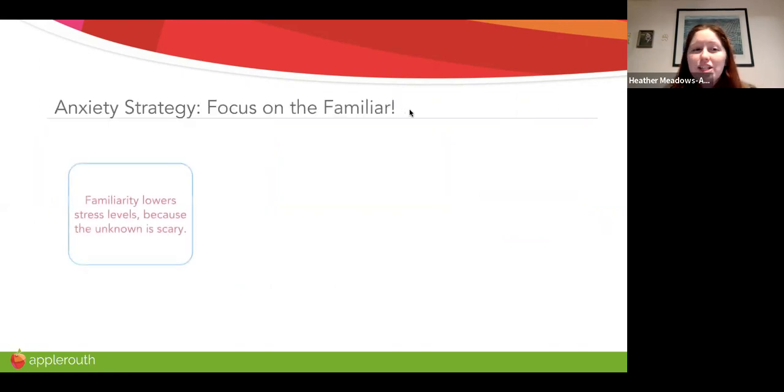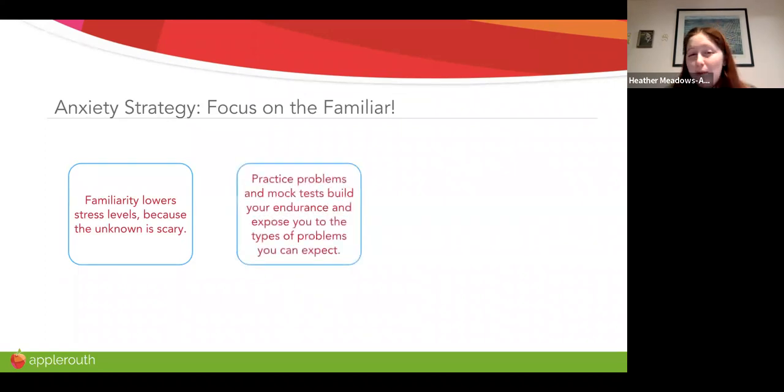So a couple strategies: focus on the familiar, right? Familiarity lowers your stress levels because the unknown is scary. Practice problems and practice tests really help build your endurance and expose you to the test, right? So simply by taking a practice test, you learn simple stuff, right? Like, what does the test booklet look like, right? What do the reading passages look like, right? Which seems a little bit silly, but just even being familiar with that is helpful. You know where to find things.